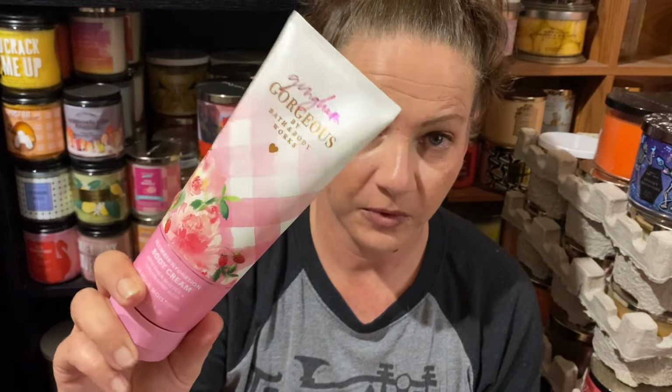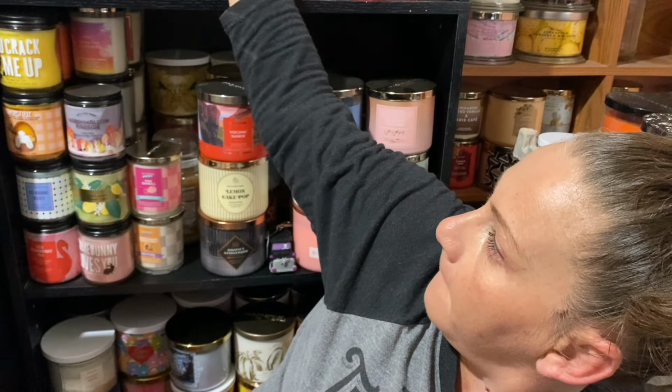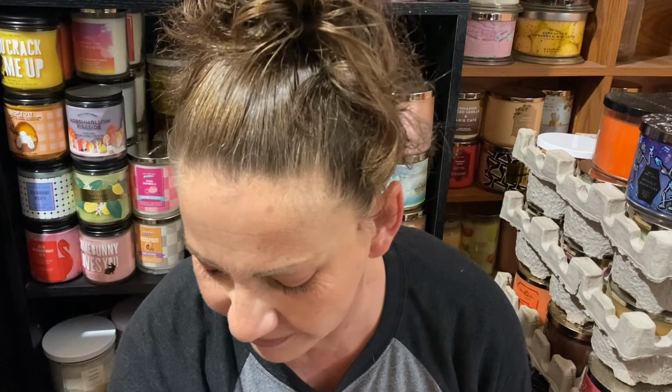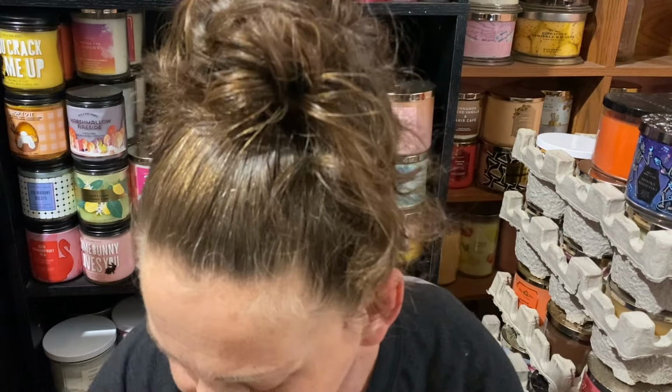This is Gingham Gorgeous. I really like this fragrance for a floral fragrance, so I definitely want to work on this one. Oh, so I have a lot less strawberry pound cake than I thought I did. Not that you guys care, but I will explain that in a minute. I have a Pastel Skies. I have one Candy Apple Cauldron.